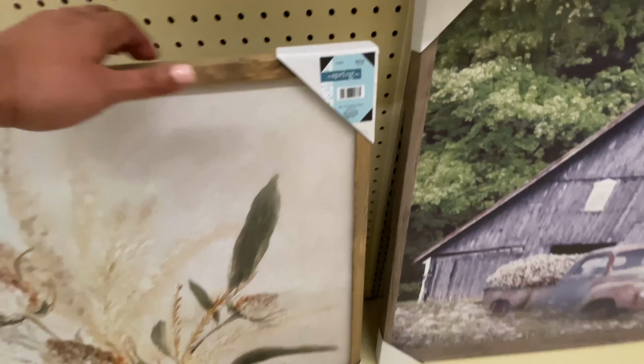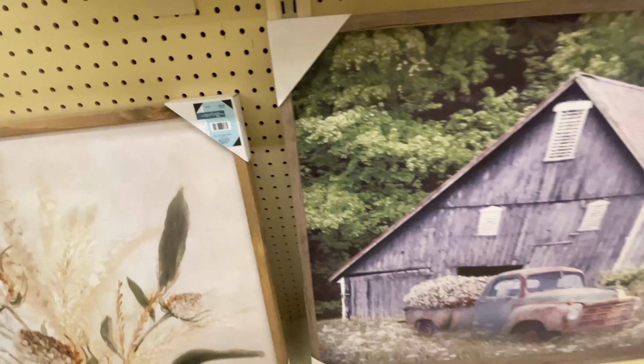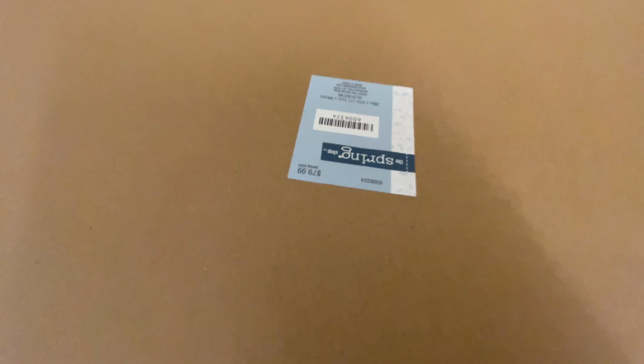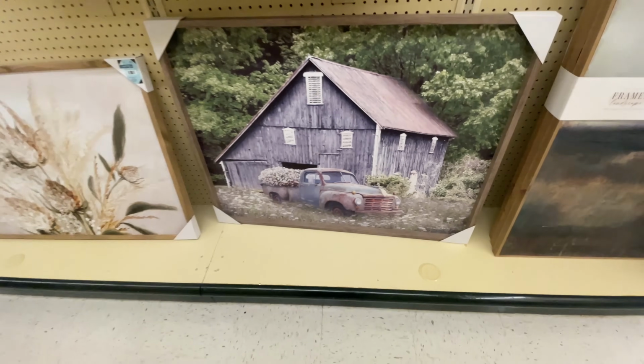I actually meant to purchase it and forgot. Because let me tell you, it was a frenzy for me. $70. You guys know I always tell you I don't usually film and shop at the same time. And this was one of those rare times where I did. And let me tell you, I forgot things. See, this is what happens.